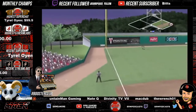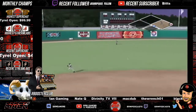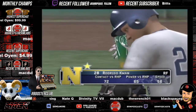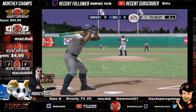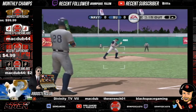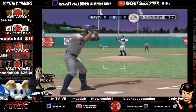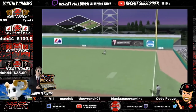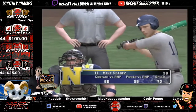Hit down to third. He's on his way to second. They got him at second. Number 28 is digging in. One away. Strike one. A breaking ball paints the outside corner. This one hit toward right field. The right fielder coming hard. He makes the catch. Number 11 is up next.